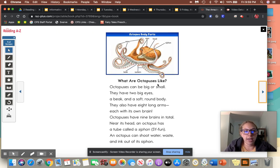What are octopuses like? Octopuses can be big or small. They have 2 big eyes, a beak, and a soft, round body. They also have 8 long arms, each with its own brain. Octopuses have 9 brains in total. Near its head, an octopus has a tube called a siphon. An octopus can shoot water, waste, and ink out of its siphon. And here's a diagram that labels all the parts of the octopus.